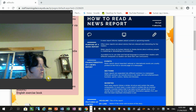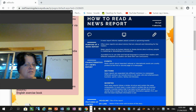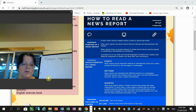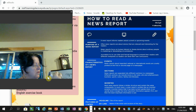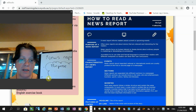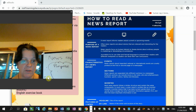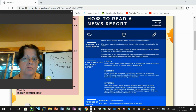And remember we said you could draw shapes, you could do whatever you want, but you're going to have to know how to do this, so however you want to take your notes about what we're talking about. So I might do my cloud first in my book, and I might write purpose, because every single genre of writing, every single type of writing has a purpose. Is it persuasive? Is it to inform? Is it to entertain? What is the purpose of a news report?